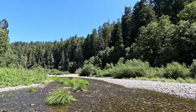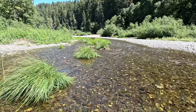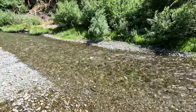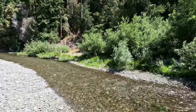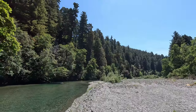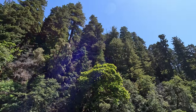Been getting deeper. Deeper crossings. We're passing through a huge bend in the creek. See all the redwoods up high.